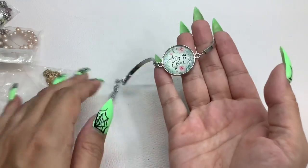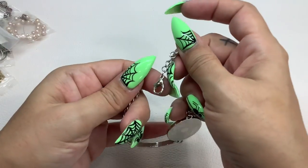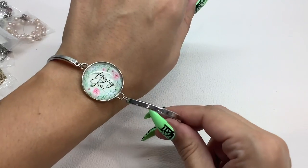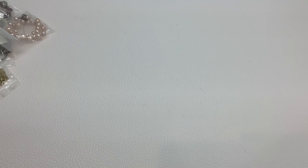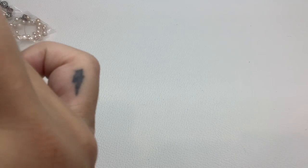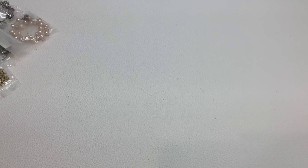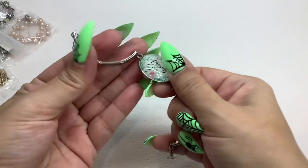This says Amazing Grace. Move over. I think it's just silver tone. So it would fit nice around the wrist. Let me close it so that I can get a measurement. Give me 1 second. I'm gonna do it on the smallest setting. It is 6 inches at the smallest. And then it has another, I would say 2 inches. Let's do $5.